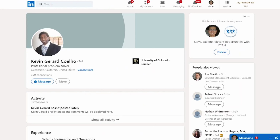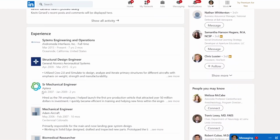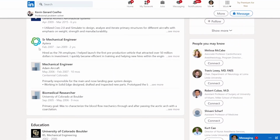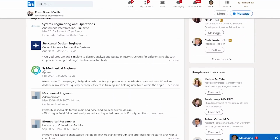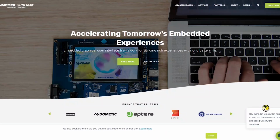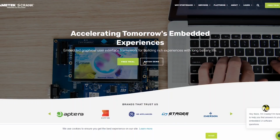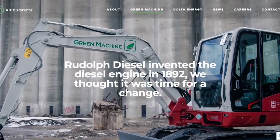Kevin Coleho, who is their chief operating officer and the second in command there, is actually a mechanical engineer. He was a mechanical engineer for Aptera for 2 years back in 2007. So I think that is very interesting that they believe in it so much. And because they provide software to places like Vantage and Verendi, they are actually bringing in revenue. And Aptera is sort of a supplier at this point.